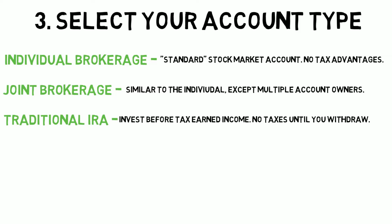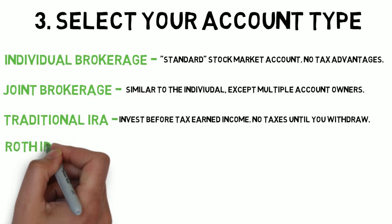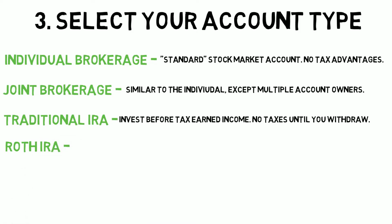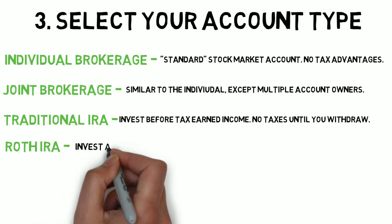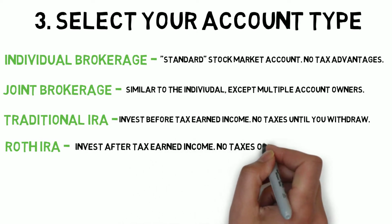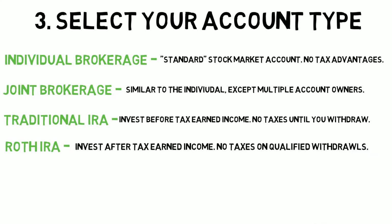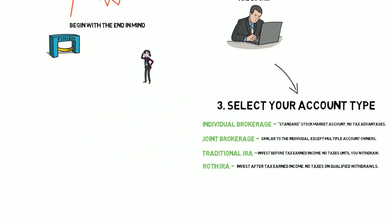Lastly, Roth IRAs. Roth IRAs are essentially a flipped version of the traditional IRA where you invest after tax earned income and then pay no taxes on your qualified withdrawals. Many consider the Roth IRA an especially great tool for young adults looking to build their wealth. Go ahead and click the link above for more information on Roth IRAs.